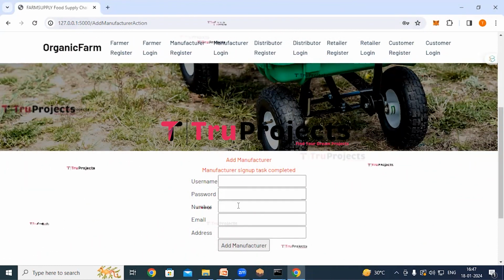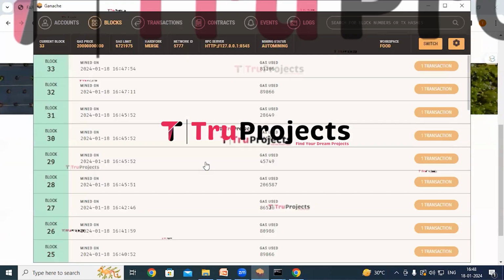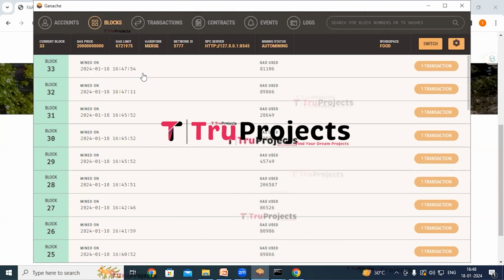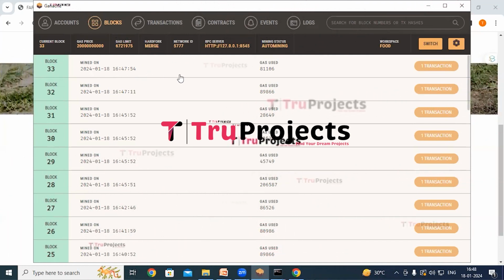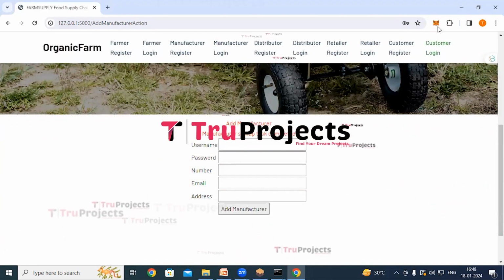So again, all these details will be stored in blockchain in a form of block. We can see that in Ganache. We can see a block has been created in which all these manufacturer details will be stored. Minimize this, and if we see in MetaMask, click on the Chrome extension.